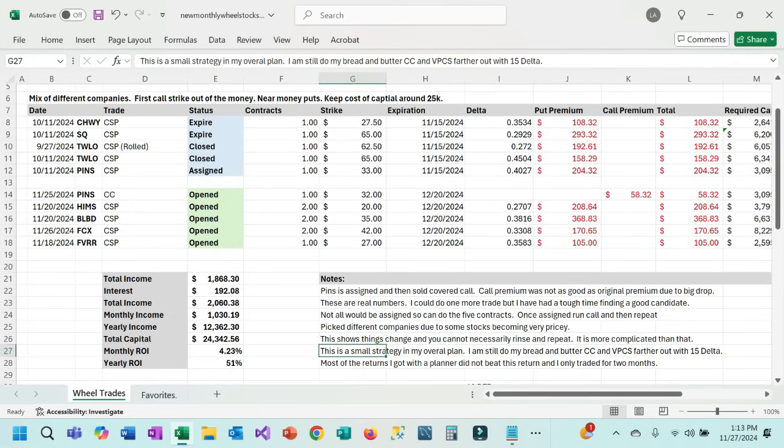So I do a lot of different strategies. I don't stick to one type of strategy. So I have 2 to 3 different types of wheel strategies. I also have covered calls, vertical put credit spreads, iron condors. And I've talked about this in previous videos. I also want to add in some additional strategies. My bread and butter is covered calls and vertical put credit spreads farther out with a 15 delta. And I will continue to do those just as I continue to do trades like this.